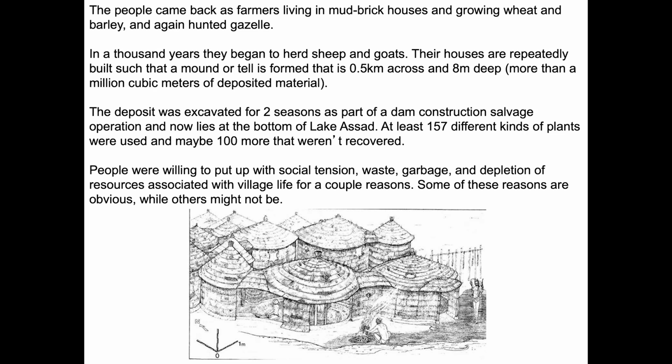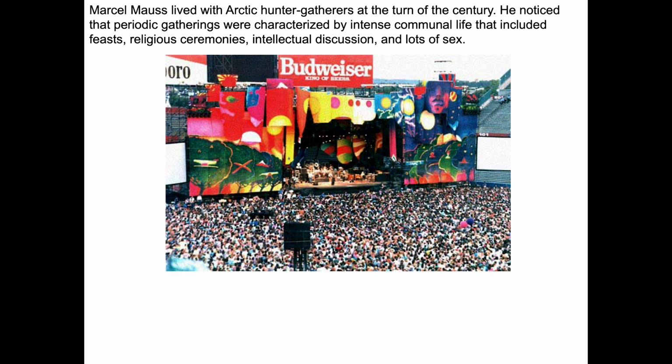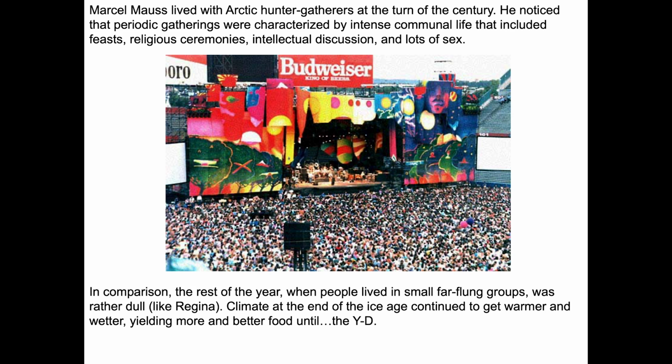Why would we want to deal with other people? Some of these reasons are obvious, others might not be. A guy named Marcel Mauss lived with Arctic hunter-gatherers at the turn of the last century. He noticed that periodic gatherings were characterized by intense communal life that included feasts, religious ceremonies, intellectual discussions, and lots of sex, all reasons that people still get together today. In comparison, the remainder of the year, when people lived in small, far-flung groups, times were rather dull.